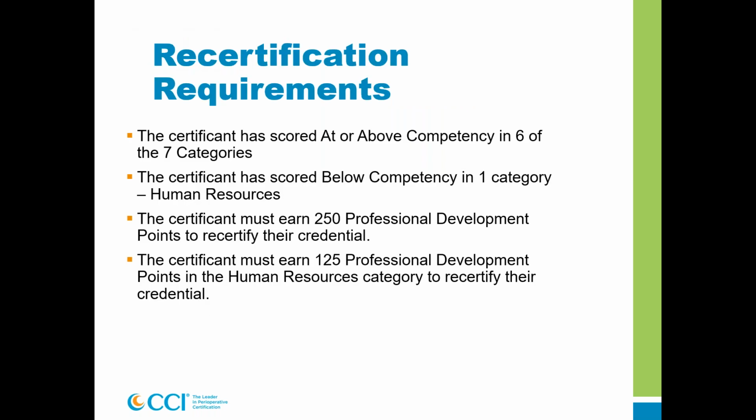The certificate holder has to earn 250 points to recertify. Half of those have to be in human resources. So if you are below competency in any of them, you will have to do points in that category. If you're below in 2 categories, then that half would be split up between those 2 categories.